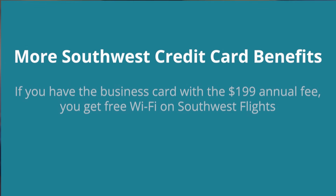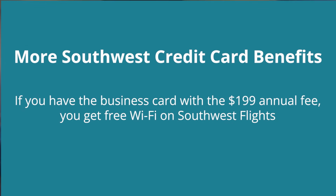If you have the business card with the $199 annual fee, you get free Wi-Fi on Southwest flights. You essentially get 365 Wi-Fi credits each year. You'll just pay for your Wi-Fi with your credit card and it will be reimbursed to you as a statement credit. So you can buy Wi-Fi on the same day for multiple devices.